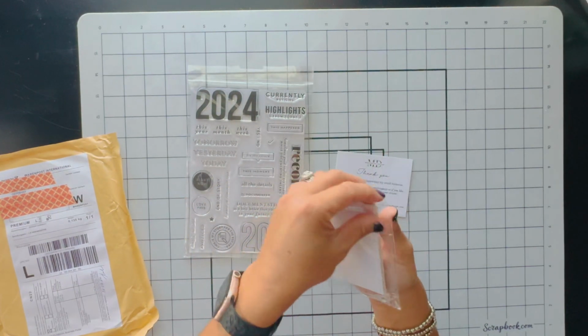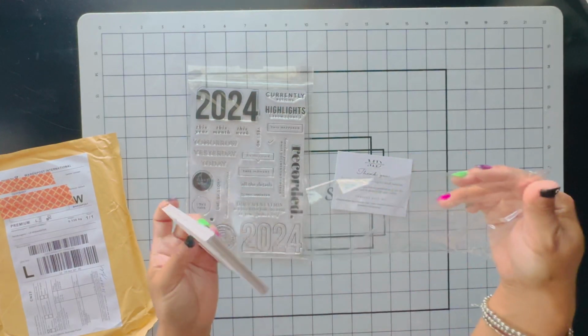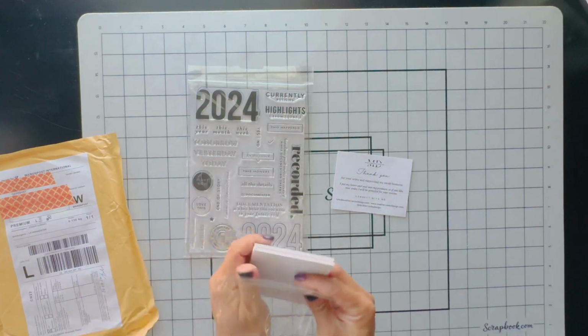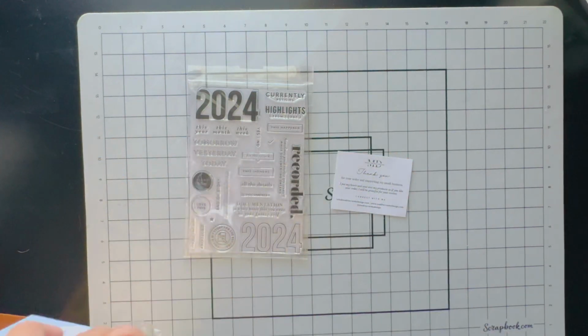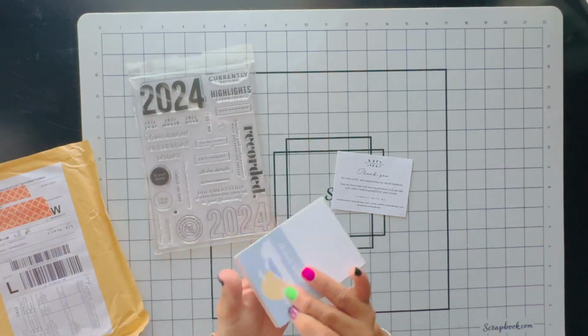Beautiful product. I know it's kind of hard because it's international shipping, right? So I can only imagine what that must have cost. So thank you again for sending me this.